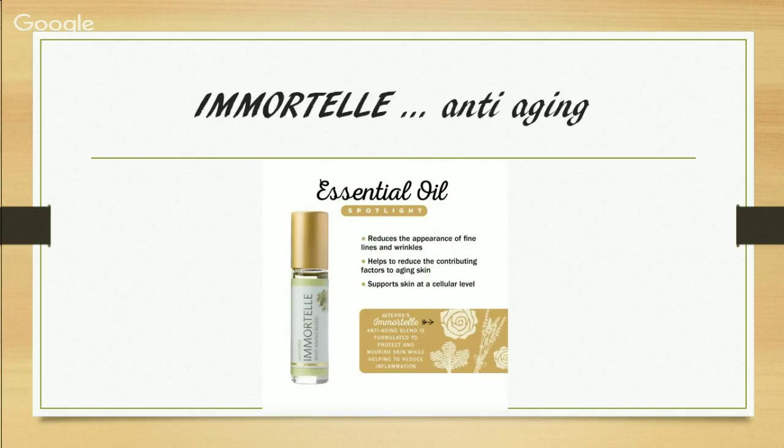So the first one I want to come to is the Immortelle, which is anti-aging. I also want to add that in the month of September, there is a special running that anybody who places a 200-point value order in the month of September will actually get a free Immortelle. That is huge. Immortelle retails at like 95. I think it wholesales at maybe 70. So it is a great value.